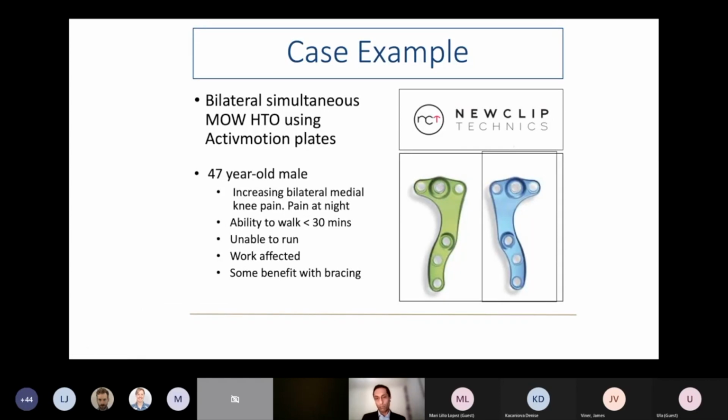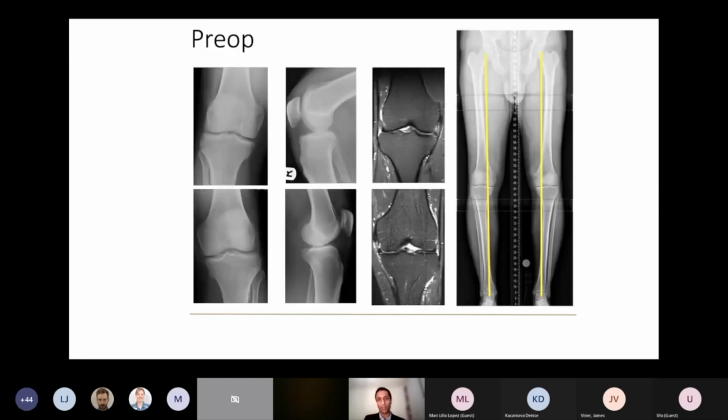So this is the particular implant that I use a lot, but the more important point is the example. 47-year-old male with increasing pain, bilateral, very isolated, specifically isolated to the medial compartment, keeping them awake at night, difficulty doing any exercise and activity. And we did a trial of bracing. So you can give the patient a brace, and if it gets rid of their pain, that's a really good indicator that doing an osteotomy would help.